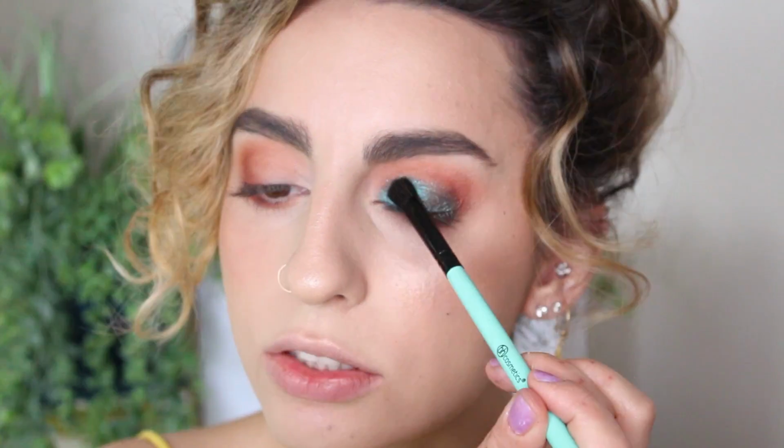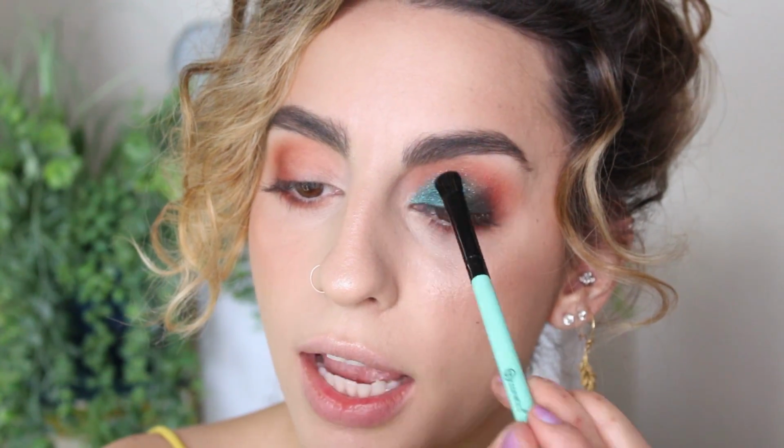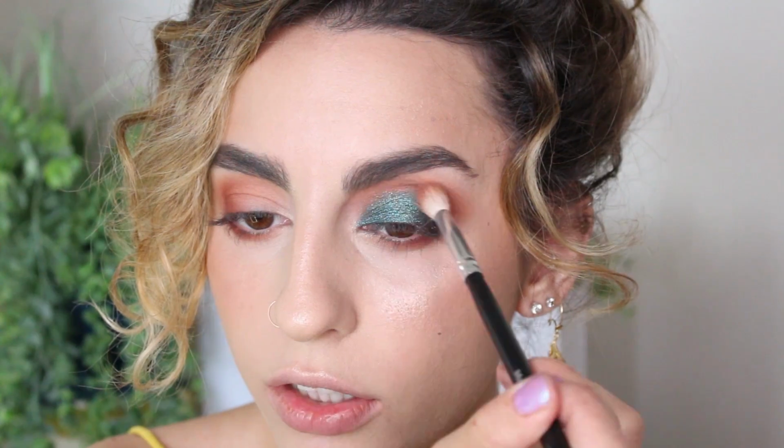I took a shadow on a brush, I spritzed it a little bit with my Morphe setting spray, and I'm going to tap it into my eye. I feel like this way I'm getting a lot more pigment without any fallout. I'm gonna go into my mysterious Morphe brush and just gently blend out the edges a little bit with whatever was left on my brush.